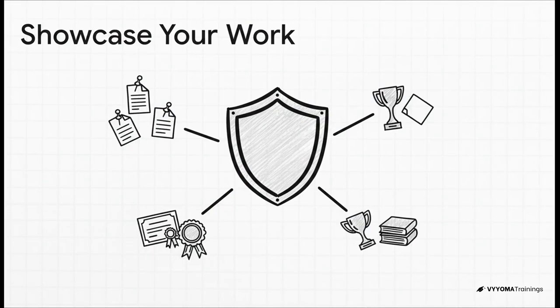And remember, don't just tell, show. Use that featured section to pin your best stuff. A link to your portfolio, a project you're super proud of, maybe an article you wrote. And don't forget to fill out all those other sections: certifications, awards, projects. Every single entry is another piece of evidence, another proof point that you are the real deal.